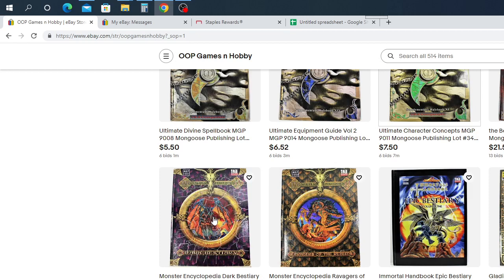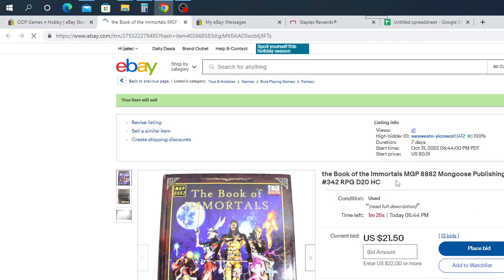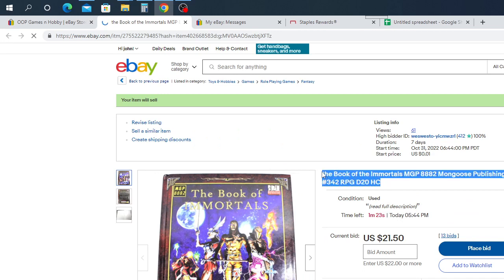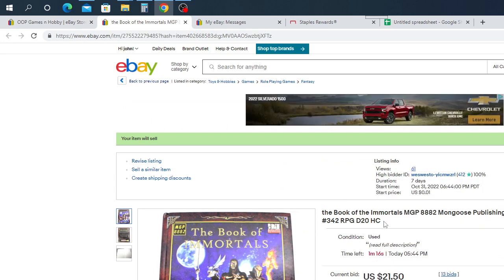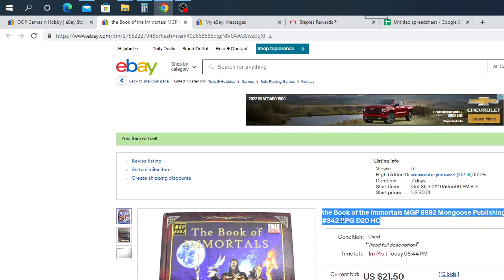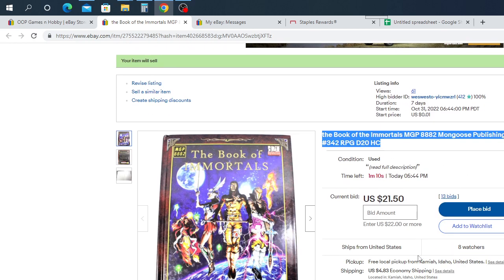Here's the one that I was talking about. The Dark Bestiary. This thing is fantastic. And in a minute, we're going to get to it. I'll go over it a little more there. The Immortals, never really even read this one. I've seen it a couple of times come through my shop. It's going for more than I thought it would, that's for sure.